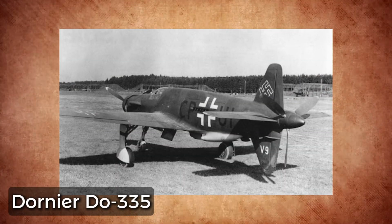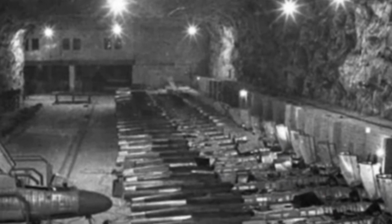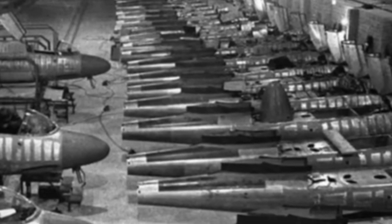This is the Dornier Do-335. One of the most remarkable aircraft of World War II, the Do-335 was a machine that sent chills down the spines of Allied forces. Nicknamed the Arrow, it was Germany's secret weapon, designed to dominate the skies with blistering speed, leaving everything else in its dust.